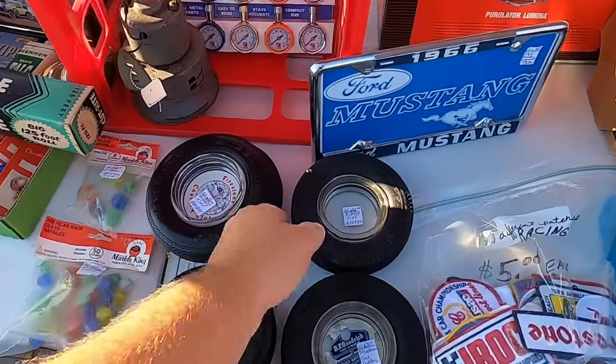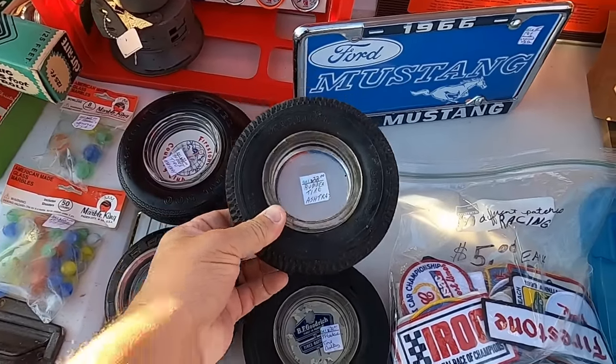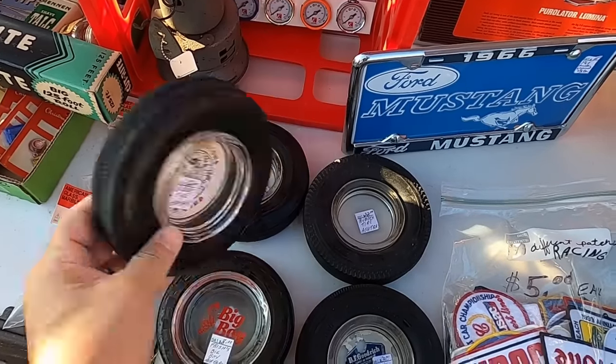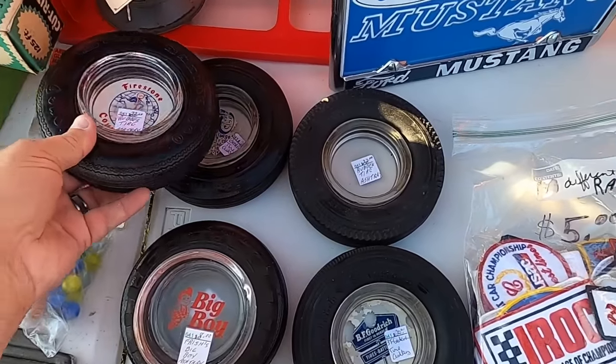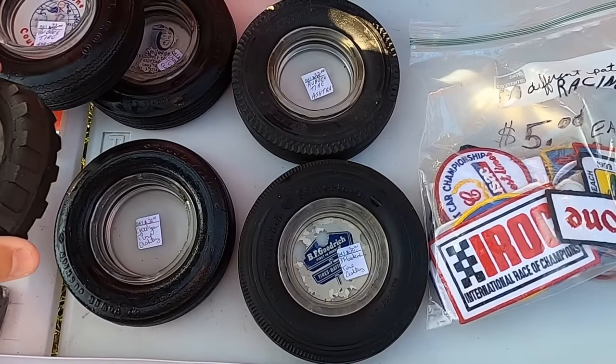Are you from Winchester? No. That's what I'm on the hunt for, some of these tire ashtrays. Sherman Armstrong. That's what I'm on the hunt for. I used to have a collection of these and got rid of them many years ago.